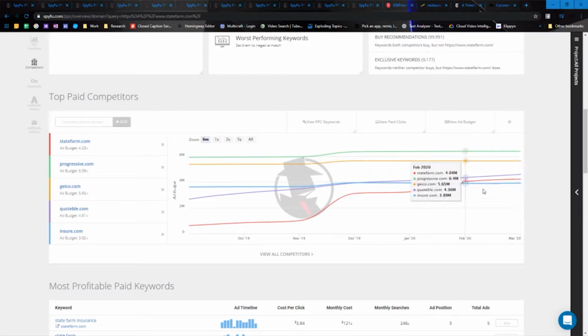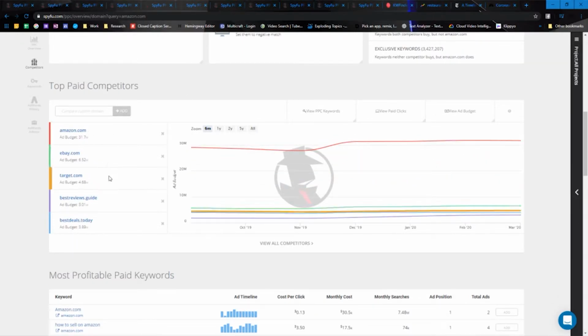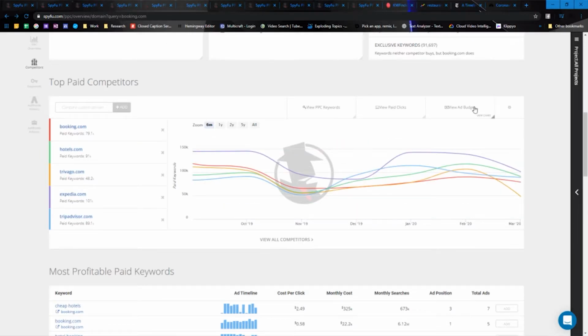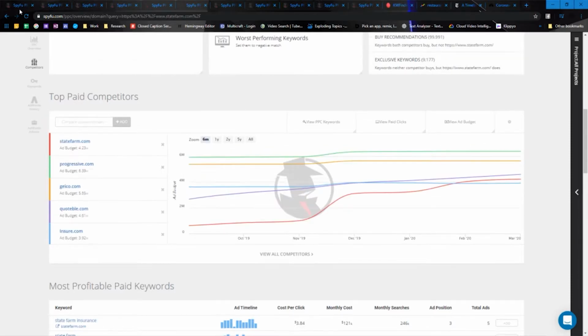But this really caught my attention because, like I said, the budgets across the board. So I'll show you a few of these budgets. This is Amazon, eBay, Target, and then I'm not sure who these guys are, but the platforms that they were competitors. A lot of these ad spends and budgets have been really consistent. There's a few of them where it's going up a little bit. But take a look at this.